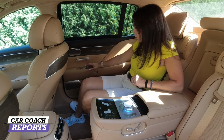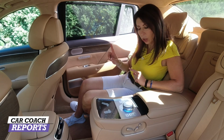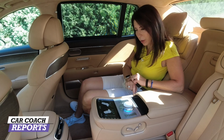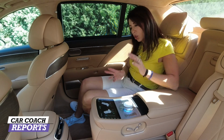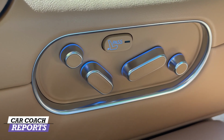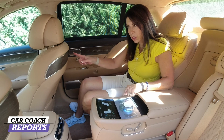You've got your locks, your window lifts, your door opener. Just press the button and it opens. To close it, in your center console right in front of you, you press a button and the door closes. Your adjustments for your seats are right here on the side. And on this side, you can adjust the passenger seat by pressing this button and moving this seat forward.